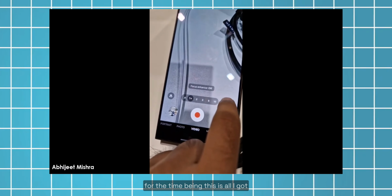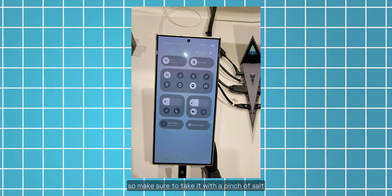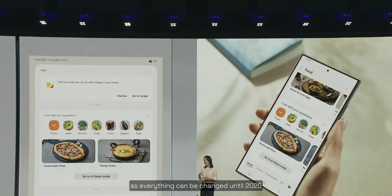For the time being, this is all I got, and this is the very early look of One UI 7, so make sure to take it with a pinch of salt, as everything can change until 2025.